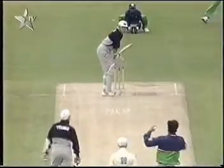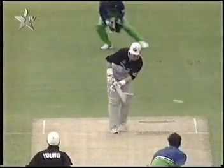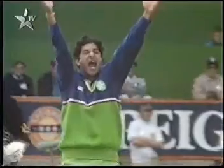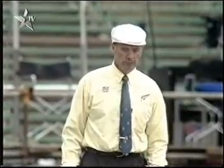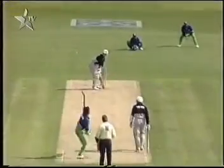Morning, Glenn. Yes, good morning. Morning to viewers. Let's look at the line first of all. I think it may have been pretty high. Let's see from side on. Yes, did that hit above the knee rolls? That's the type of cricket he plays in one-day cricket. Very much so. He goes again, and this is over the cover region.